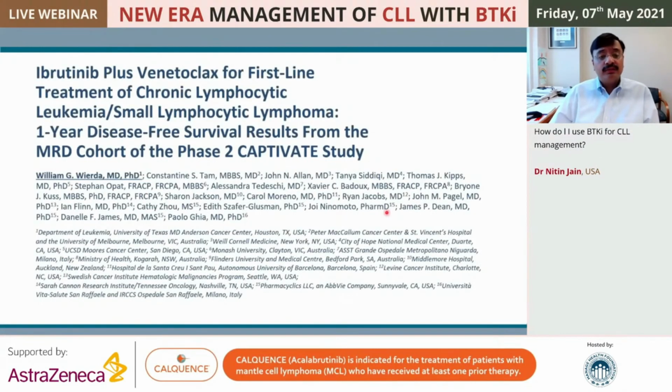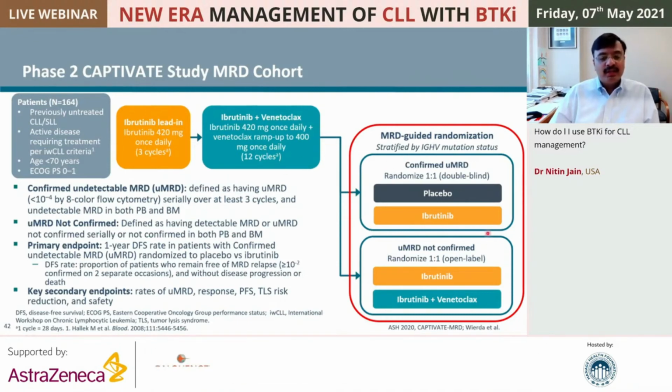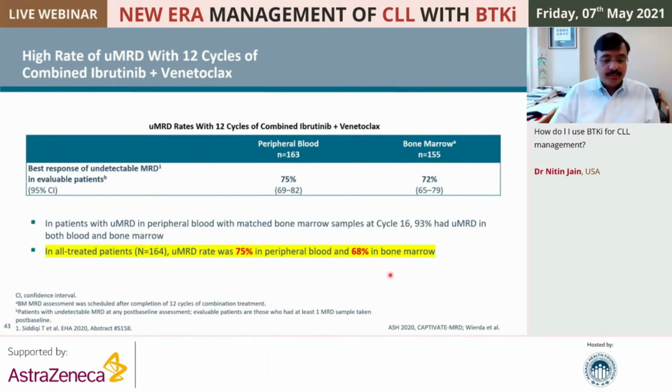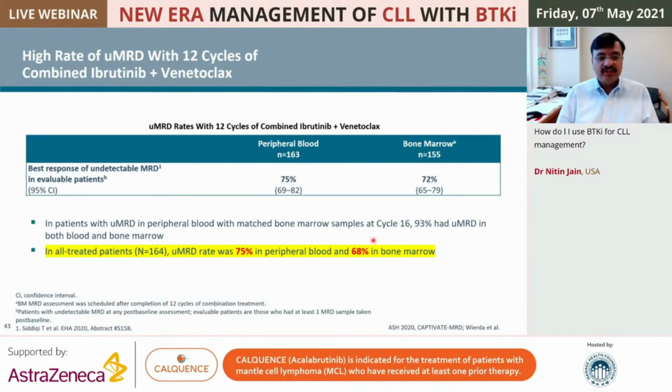And this has been now confirmed by the large Captivate study, which is kind of a similar trial design, but much larger international study, where again, patients get the same thing, 3 months of ibrutinib, then you do the combination of 1 year, and then they have some randomizations after that, but let's not go into that right now. But it's suffice to say, when you do this regimen for 1 year, and they treated 164 patients in the series, 75% in the blood and 68% in the bone marrow were MRD negative. So again, this is a large international study, confirming very similar data to what we reported from MD Anderson single center study, that you can achieve high rates of remission in a time-limited therapy with the combination of ibrutinib plus venetoclax.